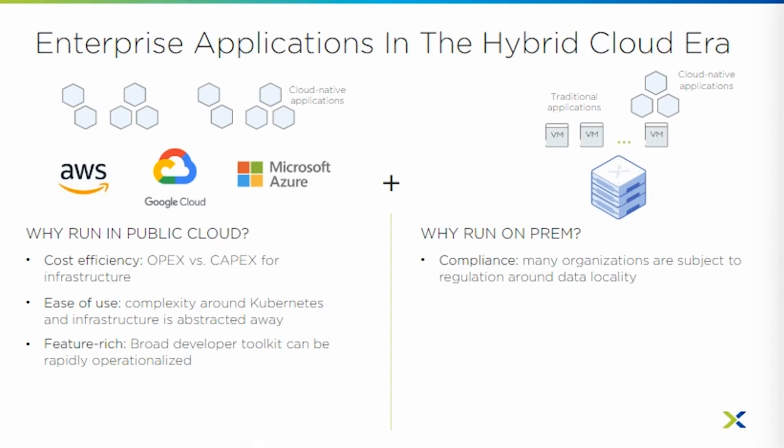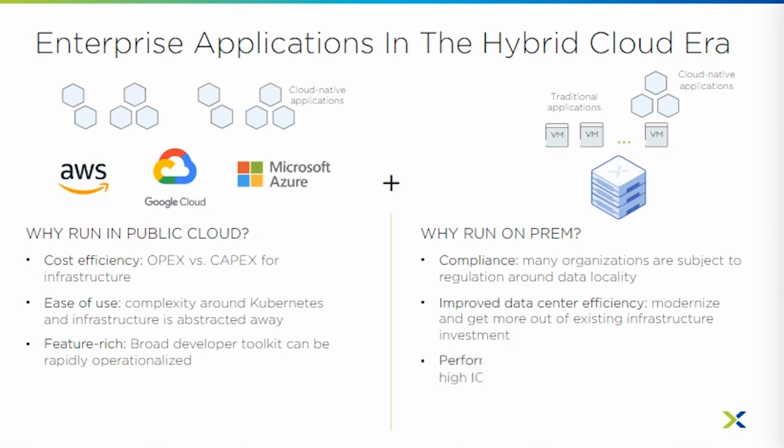So for one is compliance. Many organizations are subject to regulation around data locality. So in other words, especially a lot of organizations in smaller countries outside of the U.S. need to keep data in country and so on, and that can complicate cloud deployments, as an example. Improved data center efficiency, so modernizing and getting more out of existing infrastructure investment, and often we find that companies that are efficiently running their own data centers can actually result in having a lower expenditure than companies that use the cloud. But there's obviously, it depends a lot on how you're doing one or the other on that front.